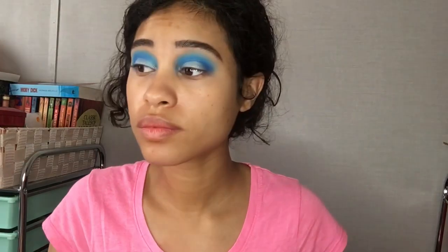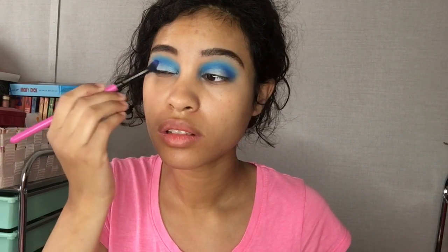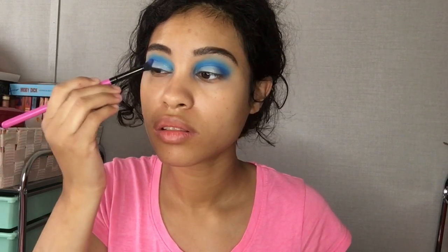Blend and lightly swipe. Gonna do a little bit more blending on this side. Okay, that looks good. That looks cute. Both the eyes look cute. Fantastic. Phenomenal. Because I have to have time to eat, so that's a good thing.